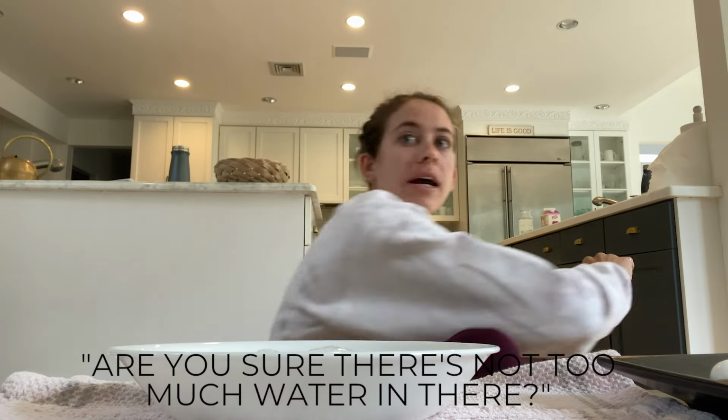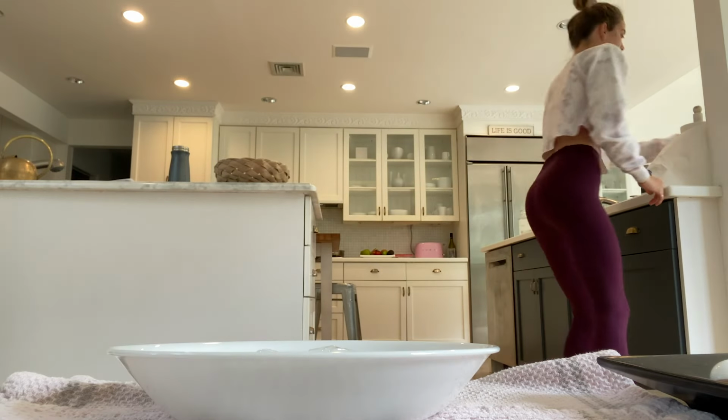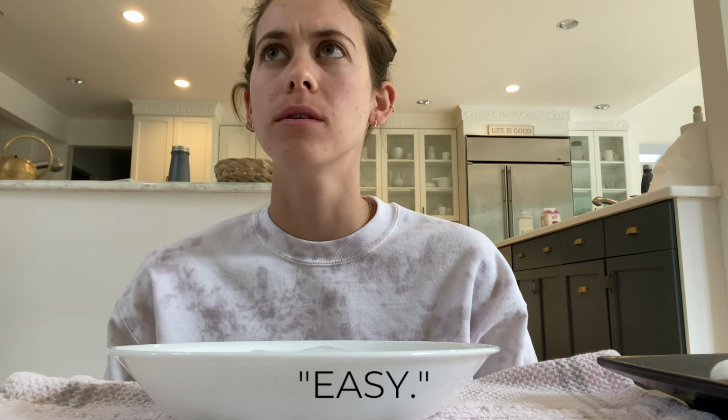And just before I started, I remembered that I needed a towel to dry off. I think I need a towel for when I get out. Are you sure there's not too much water in there? No, I'm not sure of anything. Oh, I'm scared. You would almost think I was wasting time because I was a little nervous to start. 15 seconds, I can do that. Easy. Ready? But eventually, I took the plunge for 15 seconds. Go.